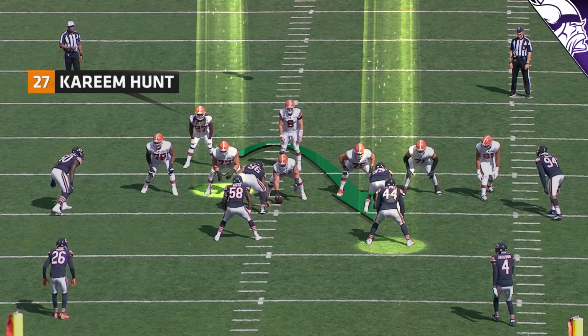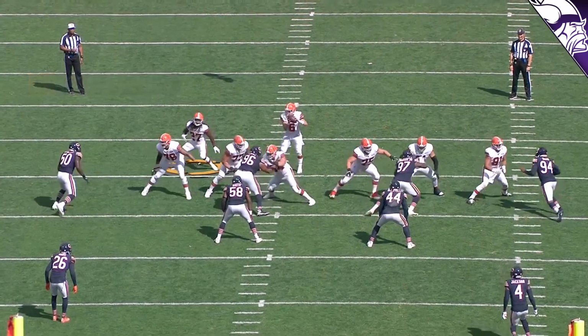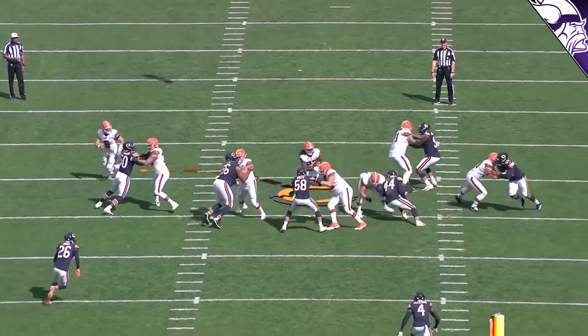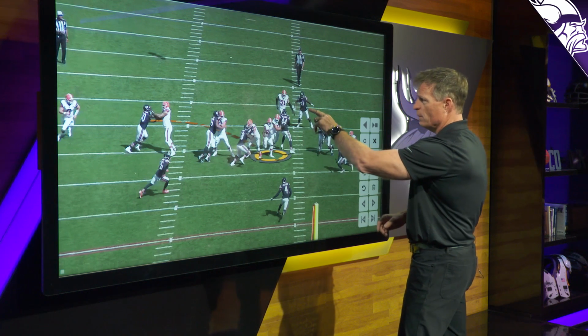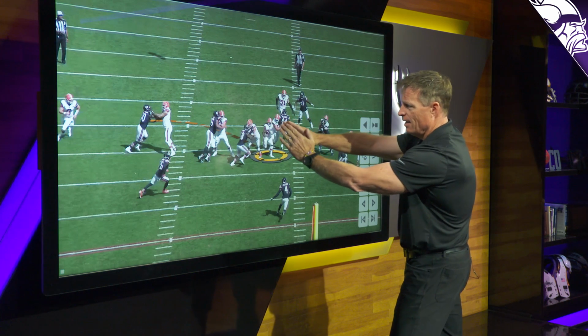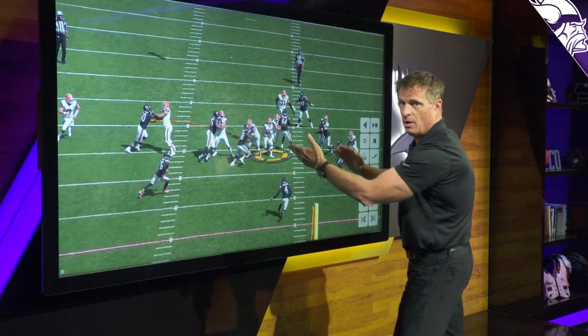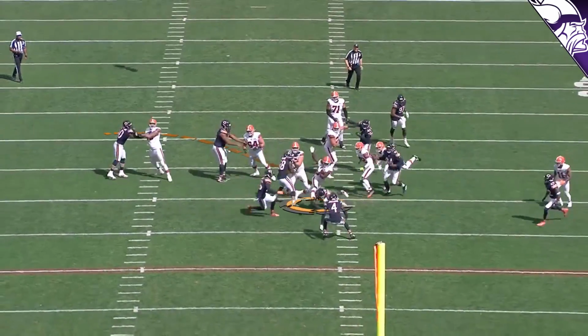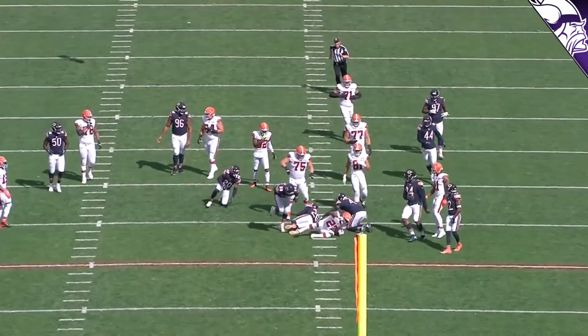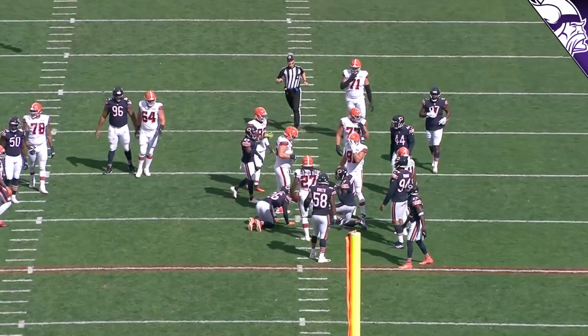Right here, you're going to see the guard pull. It's going to be down blocking and then a kick out right here. And they get everybody man to man. And look at this gap. When the 3 technique decides to run outside, it opens this gap up, and Kareem Hunt is not going to miss it. He's already through this gap, and this play is just starting. He's north and south, doesn't break down. He's trying to get it all the way to the end zone.